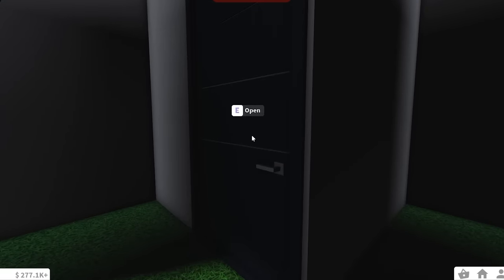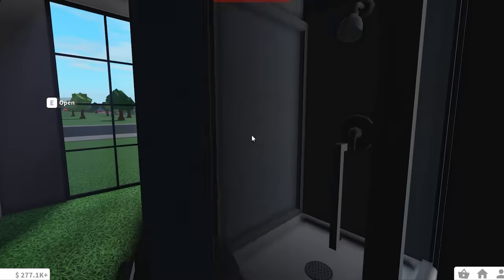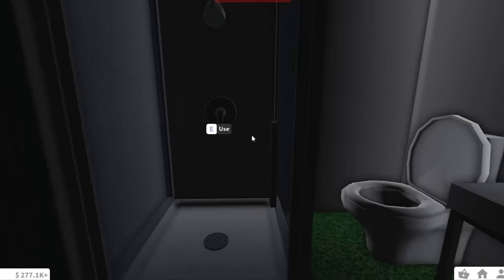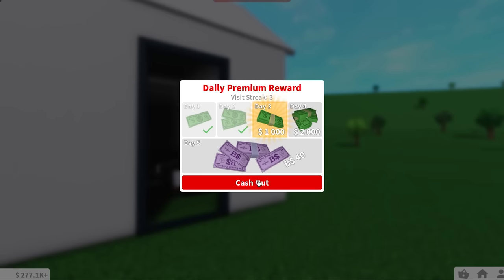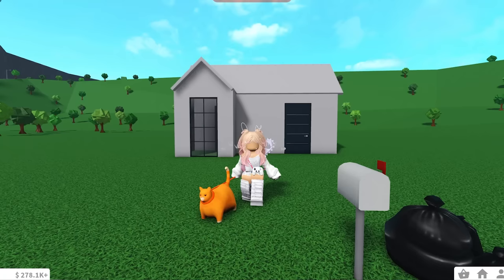It's so dark in here. I'm scared. At the very last second, I was able to put this door. But look, you have a toilet, a sink, and a shower, and a bed. Who needs a kitchen? Oh, thank you. I'm getting $1,000. Let's go. This is actually really fun. I like the time limit.